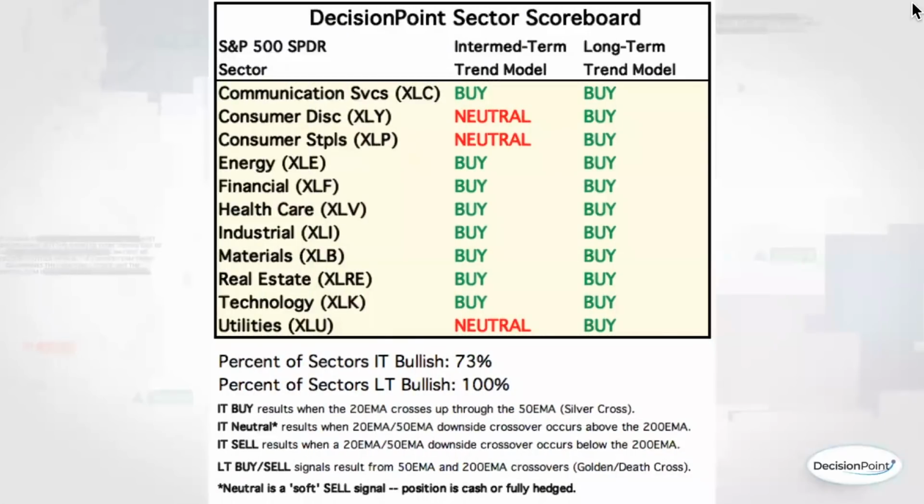First of all, let's look at the DecisionPoint sector scoreboard. We did end up with a new signal for consumer discretionary. We saw XLY's 20-day EMA cross below its 50-day EMA. That occurred above the 200-day EMA, so we went into a neutral rather than a full-on sell signal. Neutral is basically a position that's in cash or fully hedged. So right now, consumer discretionary is not really the best place to be.